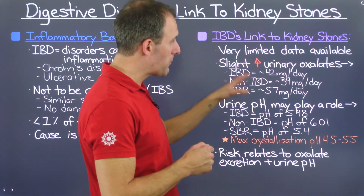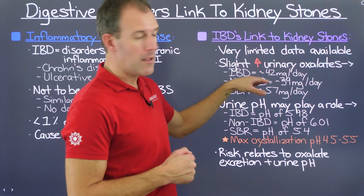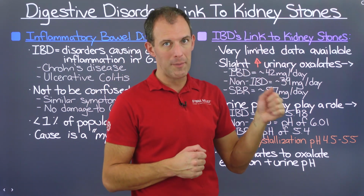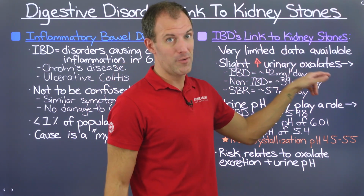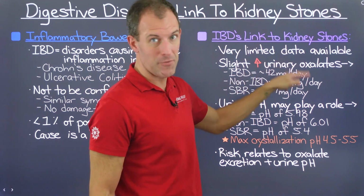Now, in the people that have been identified in these studies, people with IBD had urinary oxalate excretion of around 42 milligrams a day. Non-IBD subjects in these studies, around 39 milligrams a day. Not much difference here.